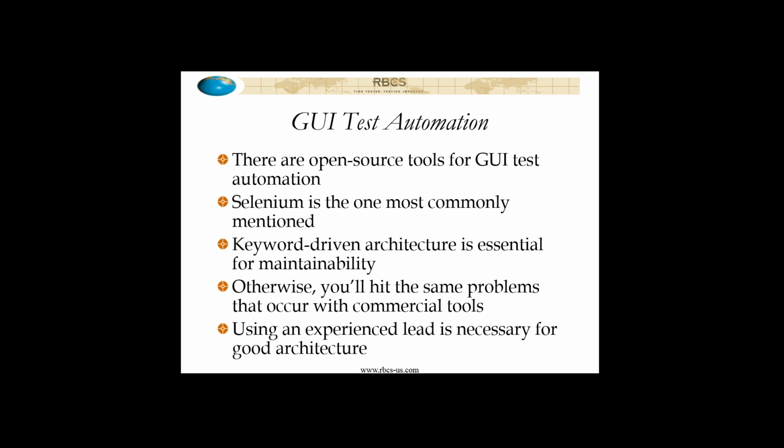A lot of times when people are talking about test automation, what they are talking about is automating tests at the graphical user interface, replacing expensive tools like Quick Test Pro or whatever they're calling it now, or Rational Functional Tester, other similar types of tools. So a lot of those GUI automation tools, the commercial ones, are very expensive, but there are open source options.